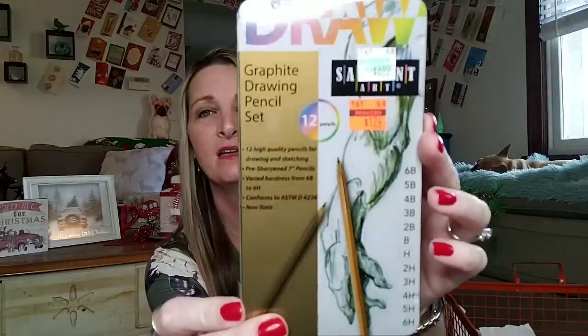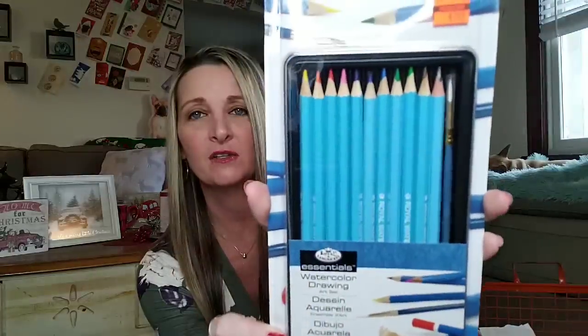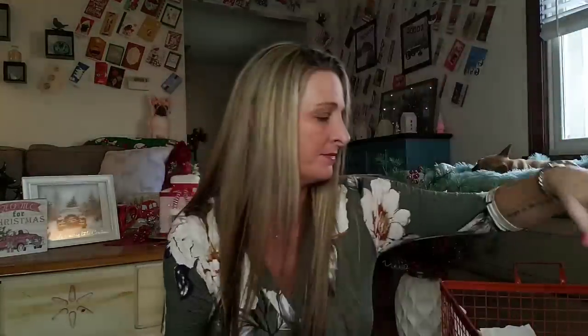Here are some graphic drawing pencils. Paid 69 cents for those. I paid 59 cents for these. These are really cool watercolor pencils. And this one is it the same? Oh, that's the same one. I thought this was a fantastic deal.